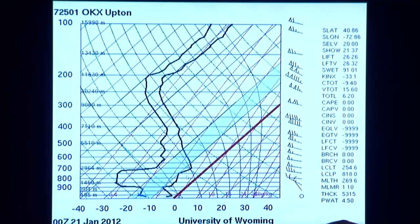Anybody noticing a trend? Yep, developing a warm nose. So do you think we're going to stay all snow throughout this event? No, you're probably not going to stay snow through all this event. In fact, the Weather Service forecasters at this point were anticipating a transition from snow to a sleet and snow mixture, to freezing rain, things like that.